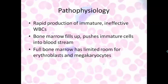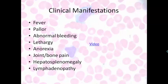So again, there's just rapid production of these immature, ineffective white blood cells, and so there's limited space for the erythroblasts making the red blood cells and the megakaryocytes making the platelets. The symptoms we'll see can be very nonspecific, meaning it doesn't necessarily point to leukemia, just points to being sick. So for example, having a fever, it could be anything, right? A virus, a bacterial infection, or it could be leukemia.